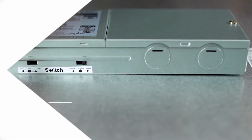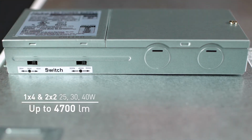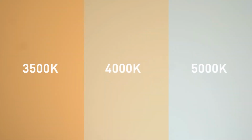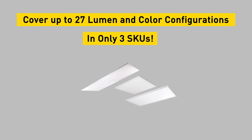The 1x4 and 2x2 offer selectability between 25, 30 and 40 watt, with lumen packages as high as 4700 lumens. The 2x4 panel offers selectability between 30, 35 and 45 watt, with lumen packages up to 5500 lumens. They all offer the same colour selectable options at 35, 40 and 5000K. All the selectability allows us to offer the customer 27 different product options in just 3 SKUs.